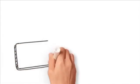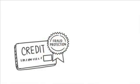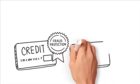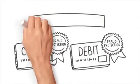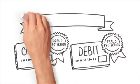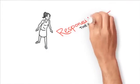Fraud protection is another big benefit of a credit card. So let's say someone gets hold of your card and uses it. You might not be liable for what they buy with your good name. And this is true of debit cards as well, but the policies might be different. So as you can see, there are clearly many benefits to using credit cards.